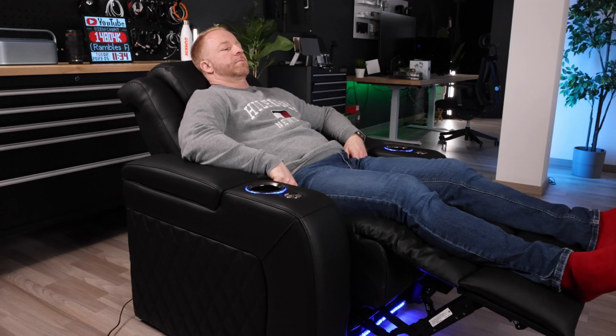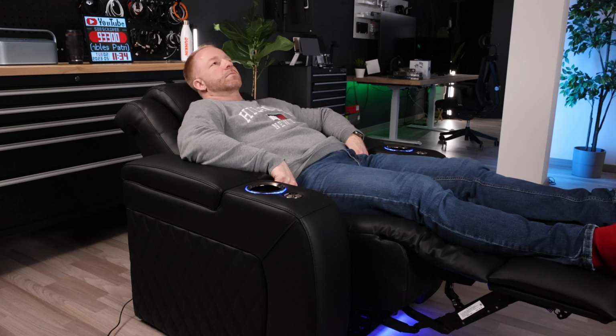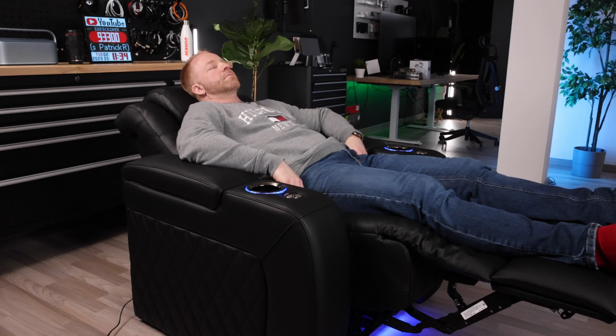If you do opt for the wine glass holder, you'll be pleased to know that this chair reclines so far and is so comfortable that you can take a nice wine-induced nap. Napa Valley, wine. Coincidence? I think not.